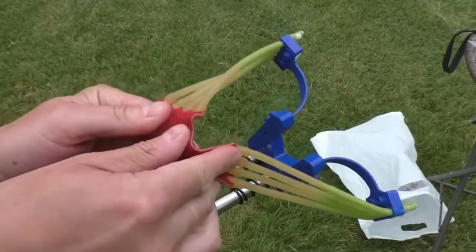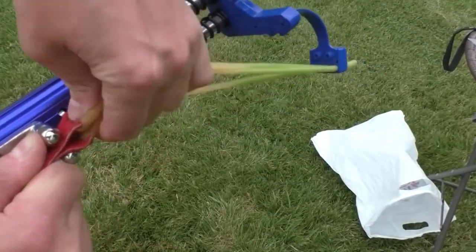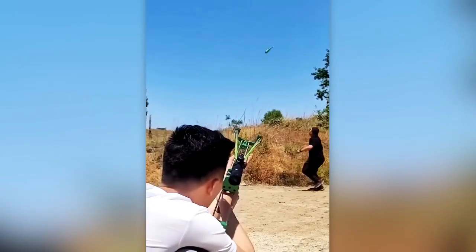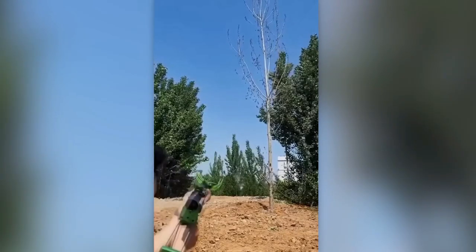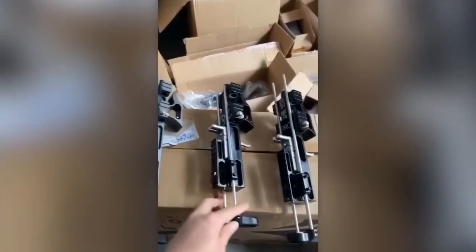The Flymars 2025 also features a foldable design for easy carrying and storage. With a price tag of $129, this reliable slingshot rifle is an excellent choice for anyone looking for quality hunting equipment.